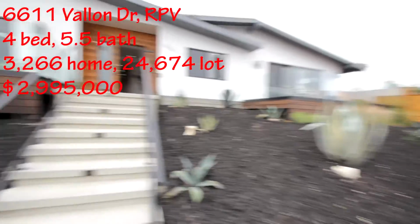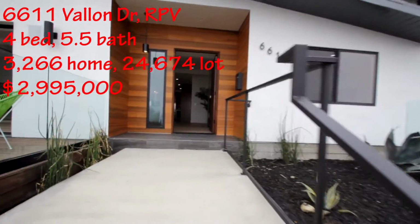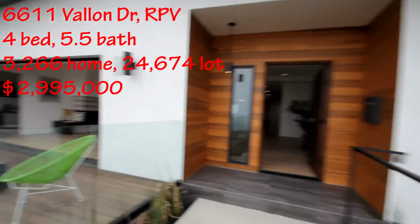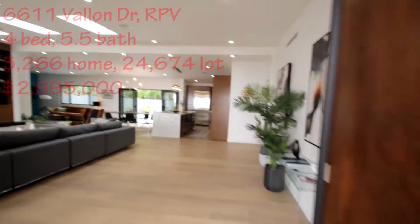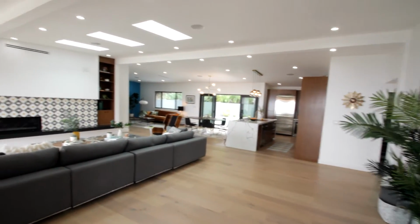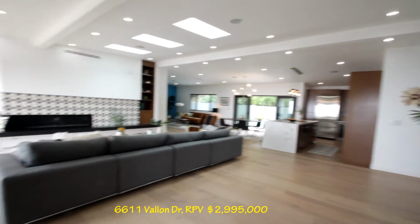Alright, next stop, 6611 Vallon. This is a remodel. Real nice job. Looks pretty contemporary. I love the use of wood. And super pretty. Wow. Nice big plank. Whoa. Okay. That is impressive. Good entry right away. Wow. A nice big plank oak.